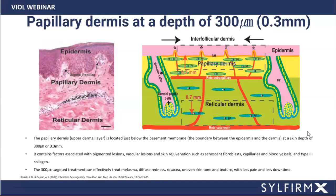Another unique feature of SYLFIRM X is the needle length targeting 0.3 millimeter depth. So this is where the papillary dermis is located, just below the basement membrane at the border between epidermis and dermis. So in papillary dermis, there are senescent fibroblasts, capillaries, blood vessels, and type 3 collagen. And targeting this layer can effectively treat melasma, diffuse redness, rosacea, uneven skin tone, and texture.